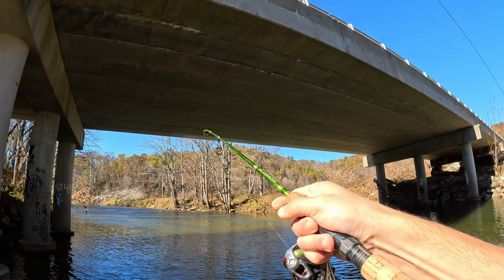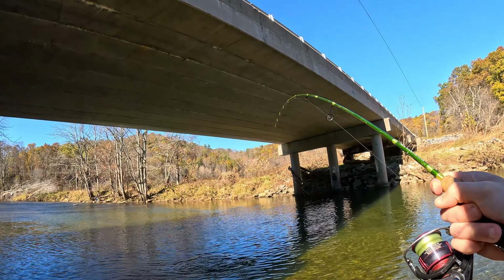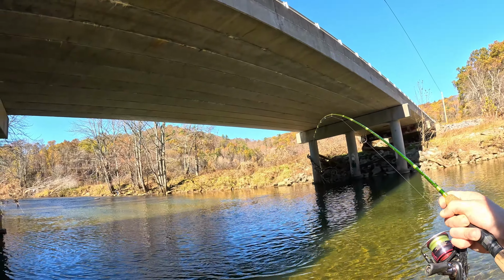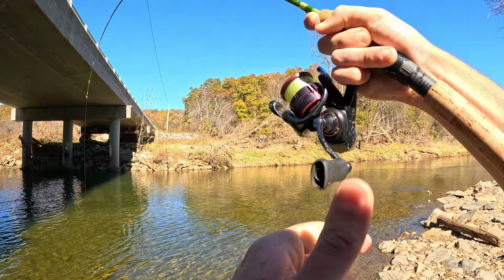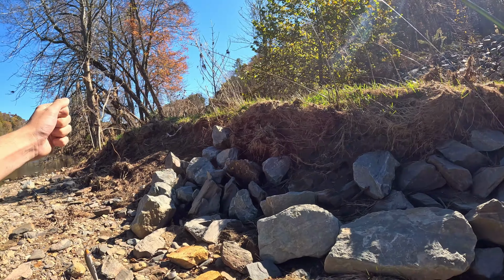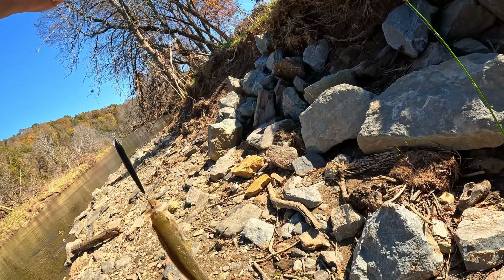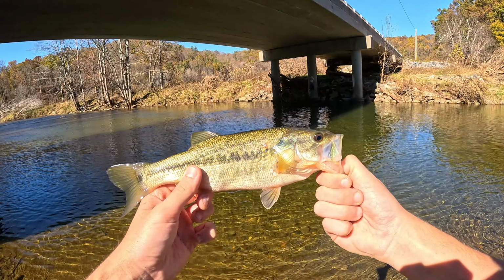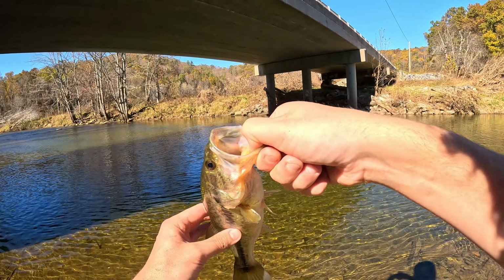That's something. There's another one. Oh, is that a largemouth? No way. No way. There's no chance. I had no idea there were largemouth here. That's a first. Dude, that was the last thing I expected out of here.